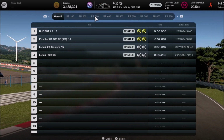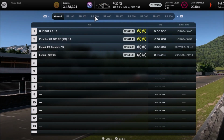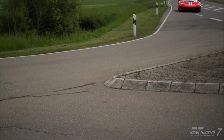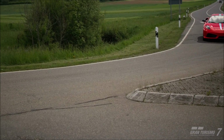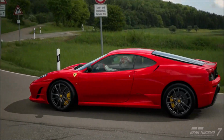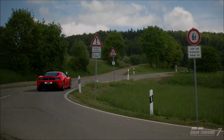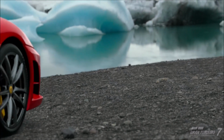Overall, both really good cars. Once you upgrade them fully, I imagine they're going to be roughly the same anyway, but stock standard is a big difference. All right, so there we have it. The 430 and the Scuderia, both really good cars in their own right, but the one you see on screen is the far better car. In stock standard, by far, you always pick this. As long as you can afford it. It's a little bit more expensive than the regular car, but god damn, it does look really good.